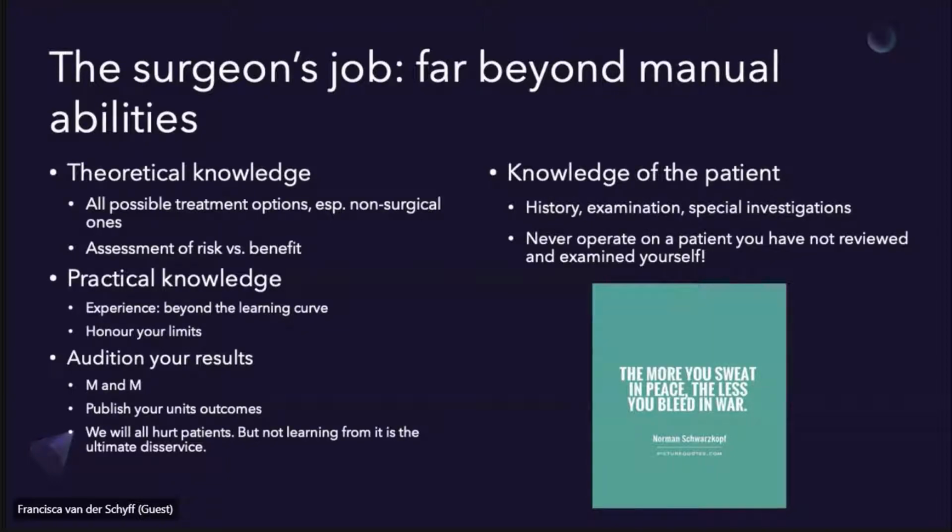And then, importantly, audit your results. Many units never do this, especially in private practice. People do not look at their own morbidity and mortality, and the South African health service environment is very unregulated. Many people do just whatever they like out there and are never held to account. Was it the correct procedure, what are your outcomes? Do you have acceptable outcomes of mortality and morbidity? So do your own M&M, do your team's morbidity and mortality, preferably in a public forum where you can get input and be able to learn from your mistakes.